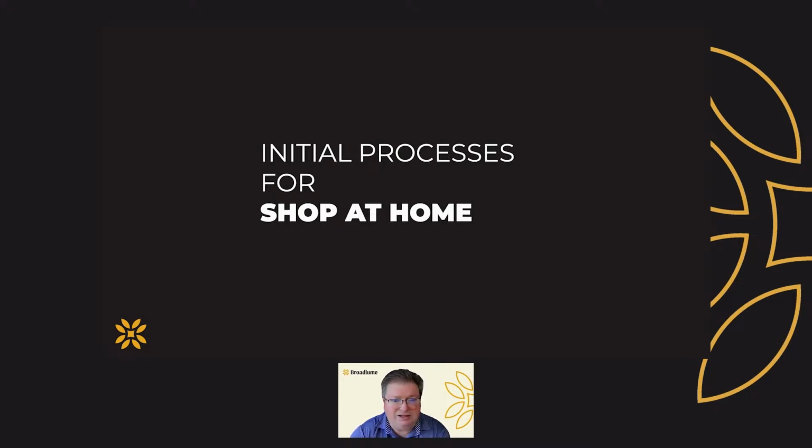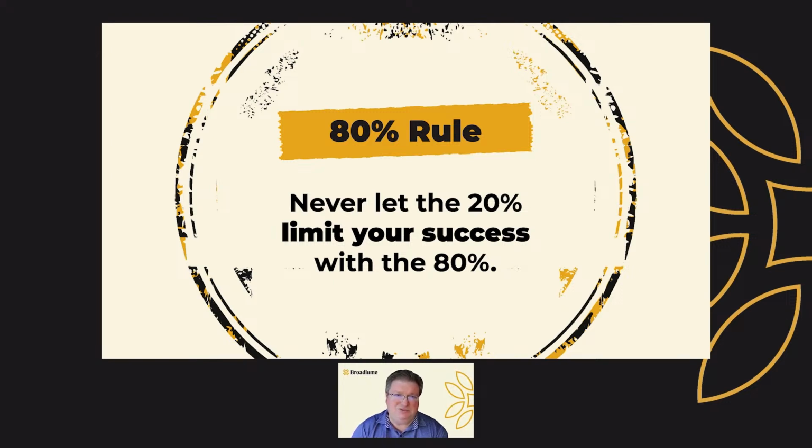Now, again, today's session is around initial processes for shop at home. And I want to start, when we start talking about processes, with something that my dad taught me long ago. As a successful entrepreneur, he said, Neil, some of the things that allow me to be successful in business is I never let the 20% limit my success with the 80%, which I thought was really interesting.